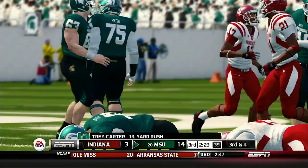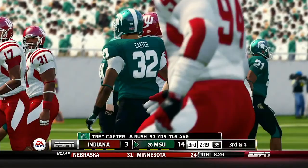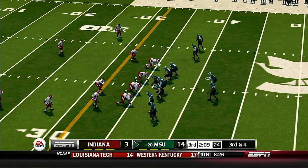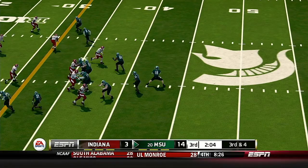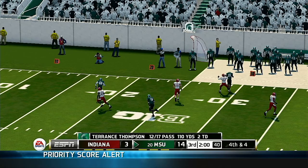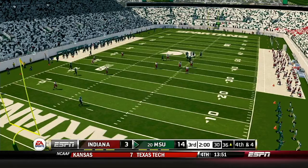Gains his way to the 36-yard line. Here's the eighth play of the series. He gets rid of this one. The defense got some pressure and forced a bad pass. I think they've been a little bit more aggressive here with their pass rush, and that time it paid off with an incompletion. Looks like they're going to go for it on fourth down.